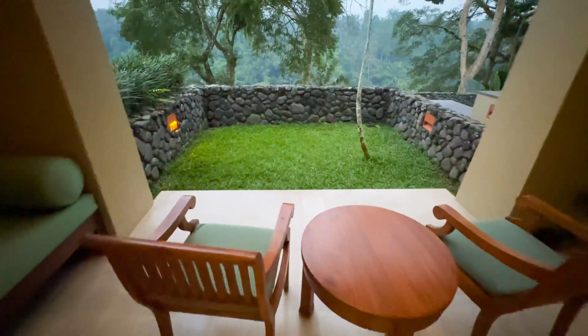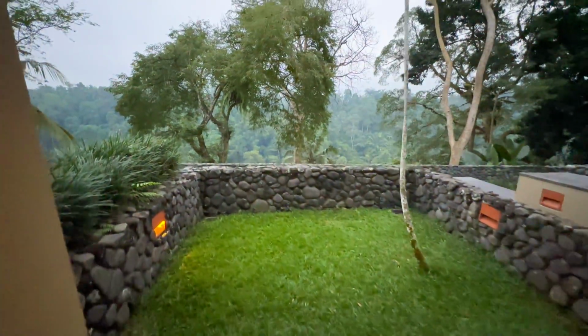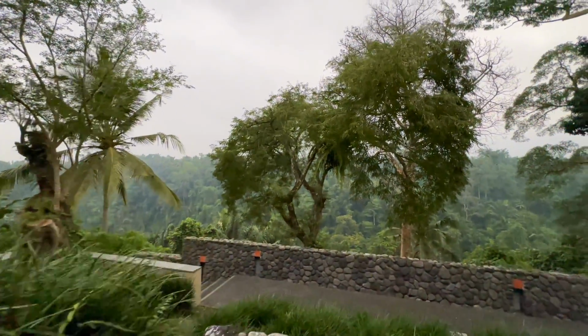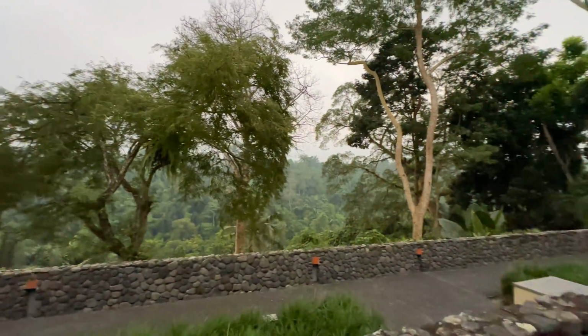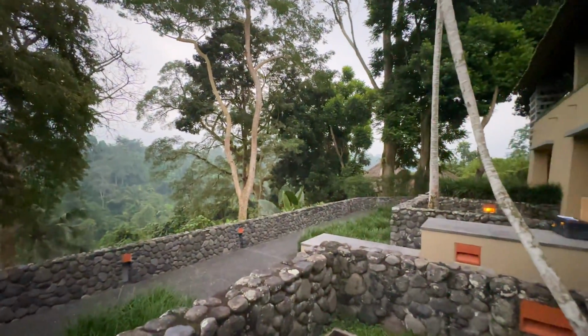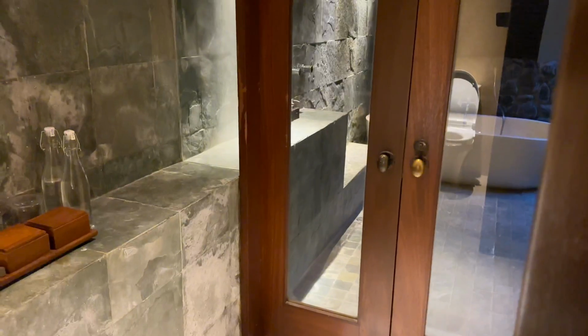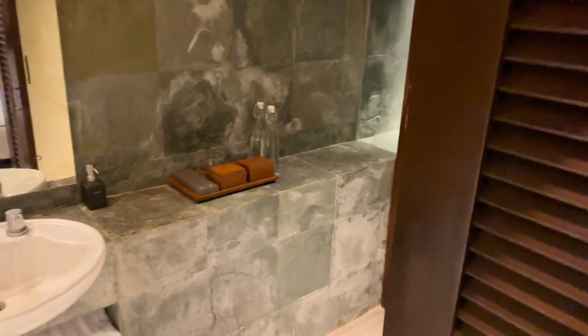The huge suite the Ritz-Carlton gave us, the huge room at the Bulgari, even the Alila Seminyak, we had a little bit of a bigger room. But then this one was just very small and uncomfortable, especially to fit us. The tub also, it looks like all the rooms do have a bathtub as well, but the actual bathroom area was pretty small.